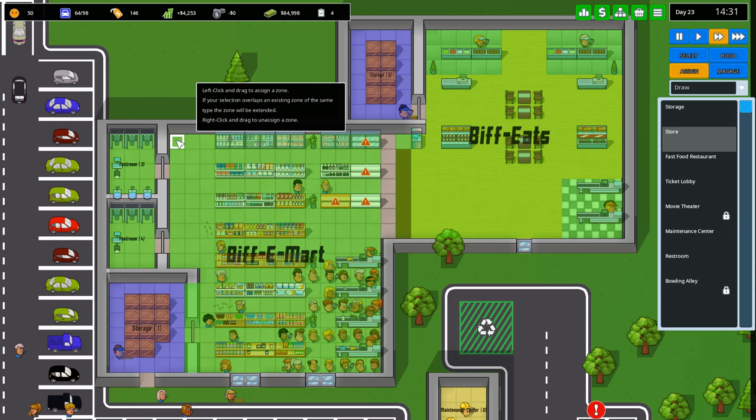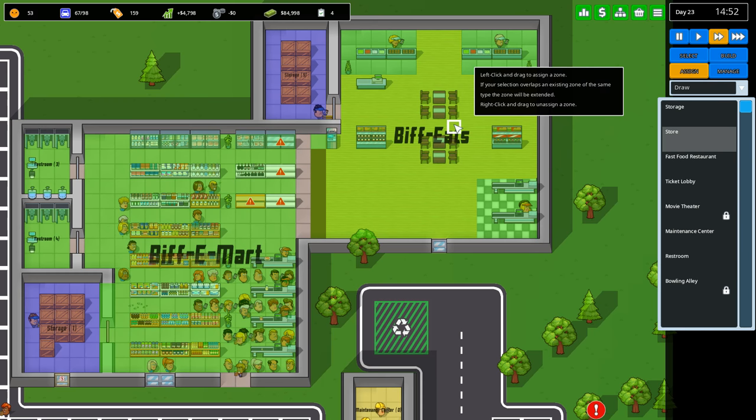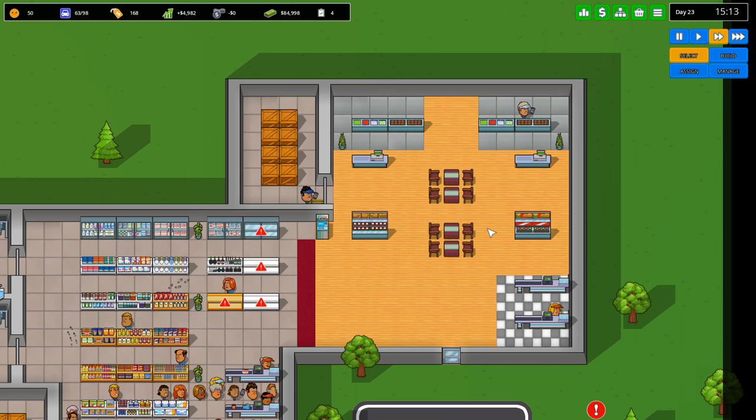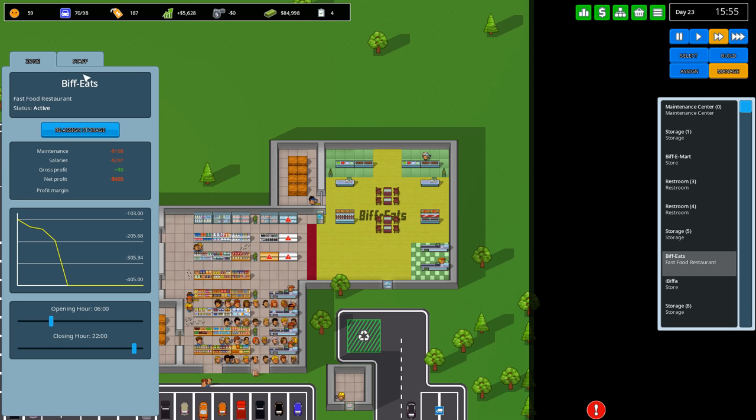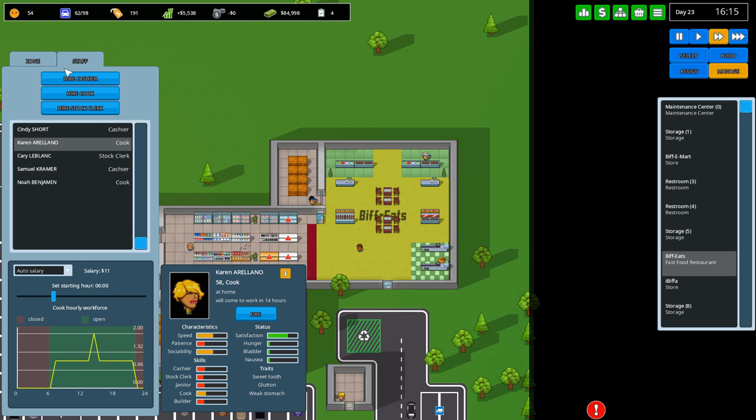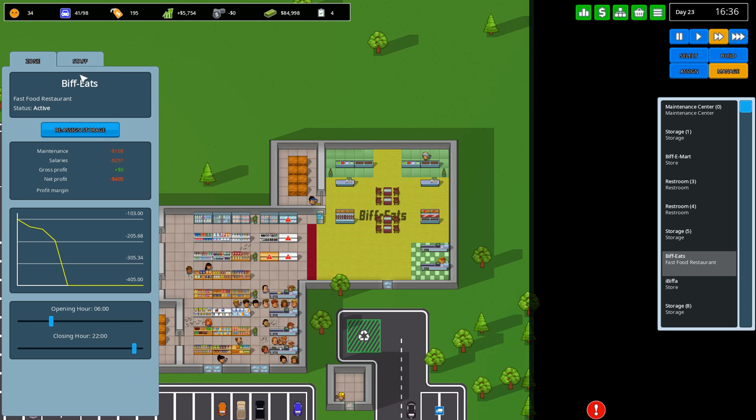Store. No. I'm not entirely sure. I don't know. But no, we never seem to get any customers in here. If you've got an idea why, I mean, we're stocked up on food. Yep. Stocked up on food. We have food in there. What about pricing? We can't change pricing on the food by the look of it. No. Okay. I don't know. I don't know what we're missing here.